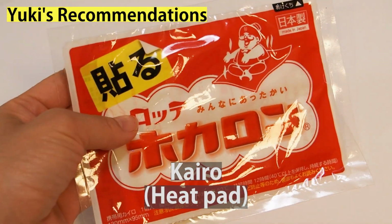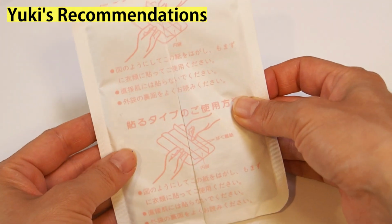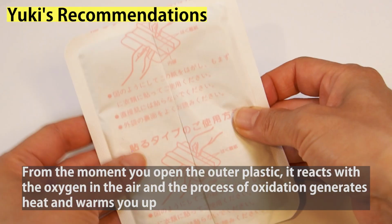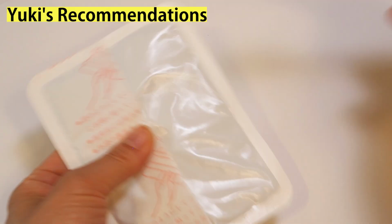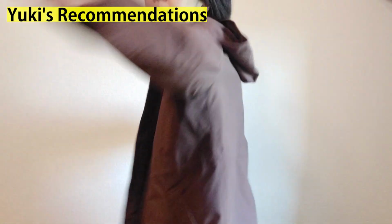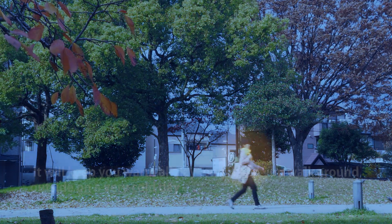This one is called kairo in Japanese. First, remove the outside plastic bag. The white bag inside contains iron powder and additives. From the moment you open the outer plastic, it reacts with the oxygen in the air, and the process of oxidation generates heat and warms you up. Peel off this paper and stick it on your clothes. Put your coat on over it and go out. It will keep you warm all day long when you walk around outside on a very cold day.